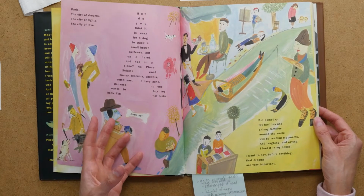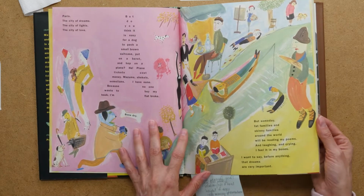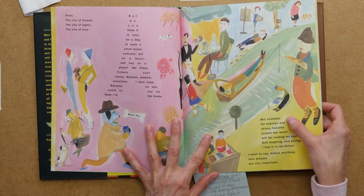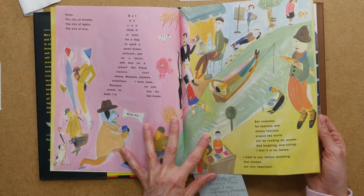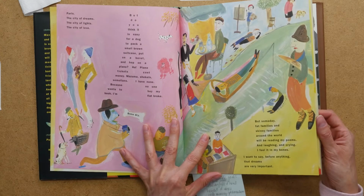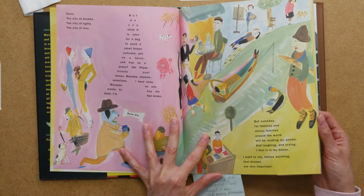But then the other things that are just really fun about it are like, this dog's dream is to go to Paris, but he has no money. He's bone dry, flat broke. But he says, "But someday fat families and skinny families around the world will be reading my poems and laughing and crying. I feel it in my bones. I want to say before anything that dreams are very important."